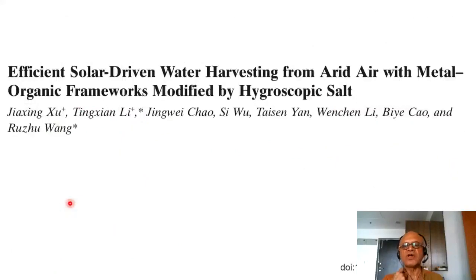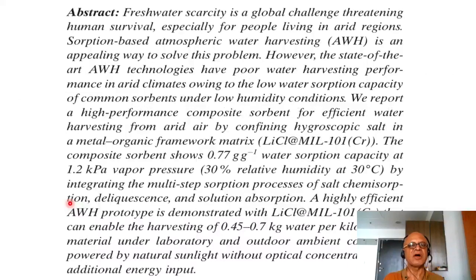Efficient solar driven water harvesting from arid air with metal organic frameworks modified by hygroscopic salt. So again, we are talking about using hygroscopic salt to capture humidity from the air, but then to make the salt reusable again and again through multiple cycles for efficiency, cost effectiveness, and so on. You need to have ways to desorb or remove the water and somehow do the energy balance there.